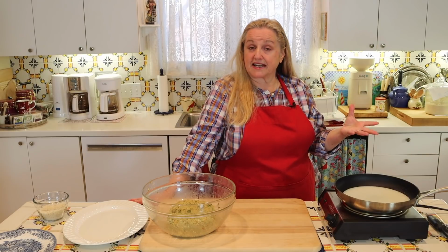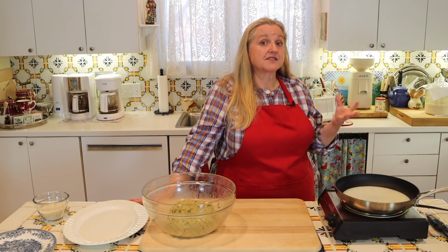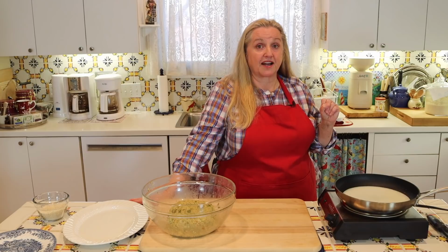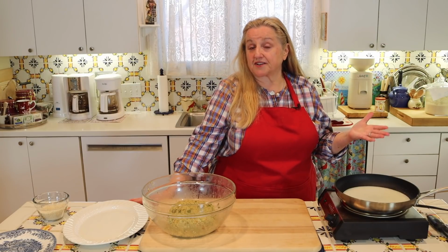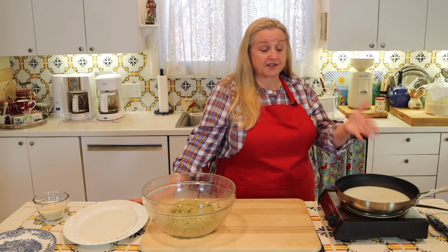Because butter contains milk solids, and the milk solids can burn, so you just want to keep an eye on that. But olive oil by itself is an option, and if you use other fats like coconut oil, you can certainly use that as well.